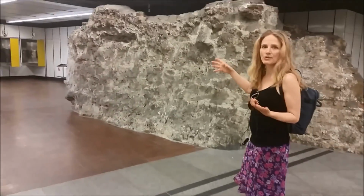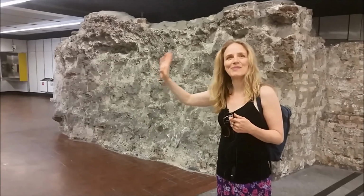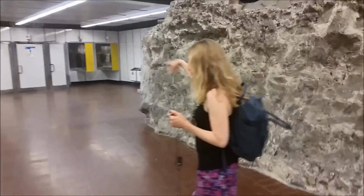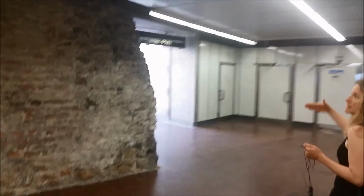And so rather than sort of cover them up or blow them up or get rid of them or whatever, they actually incorporated them into the subway station, which I really like because it's fun to see a little bit of history as you walk out. So, and then I'm going to take you around the corner here, and you can start to see a little bit more of the walls.